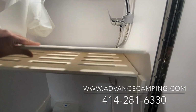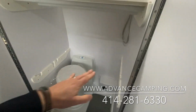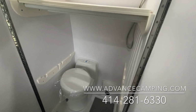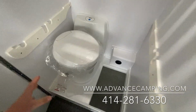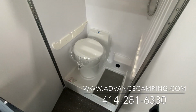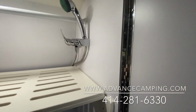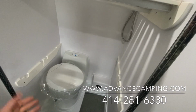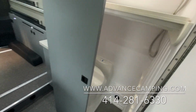There's two of these shelves, so you can put the shelves in. If it's a day trip, you can just have shelving and pack on it, or you can remove these shelves, keep them in the garage, and have it as the full stand-up bathroom. The cassette toilet swivels, so depending on how you're using the van and where you're most comfortable, you can adjust the toilet to your needs. And then, of course, it's got a shower in here and a shower curtain. So you can either have a seated shower or you can stand up in the shower as well. It's really thought out well for the amount of space they've used here.